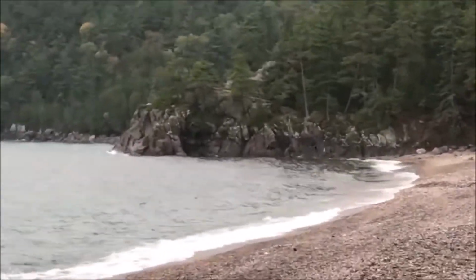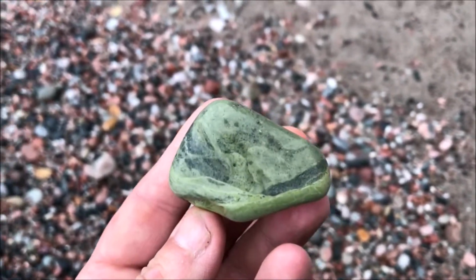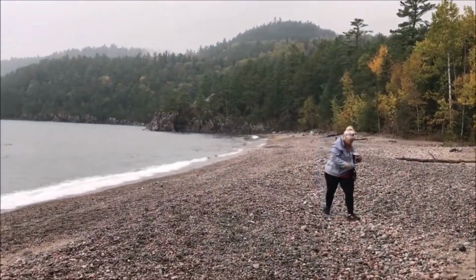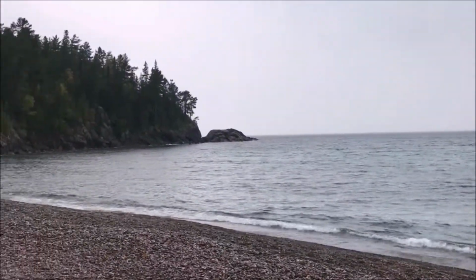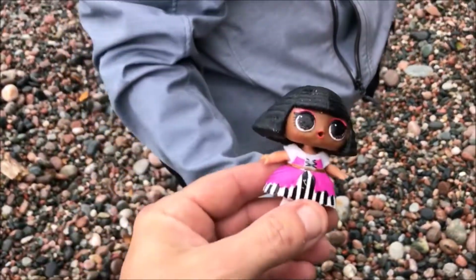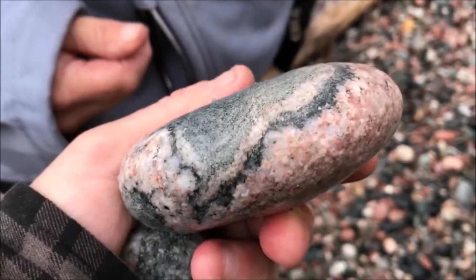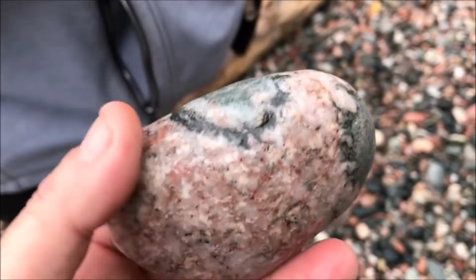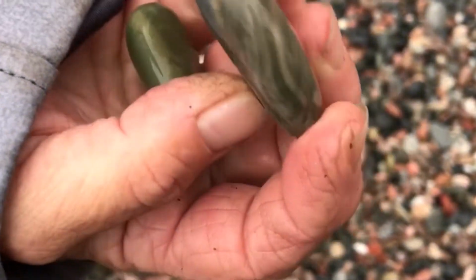Beautiful here. Alright, let's keep looking. Here's a nice piece of epidote. Oh, and it's raining again. Oh, Penny just found a cool rock. Some little child is very sad. Yeah, some little kid lost her toy. They're really cool. Nice. Like the little toy. That one's got a purple color. Yeah. Nice.